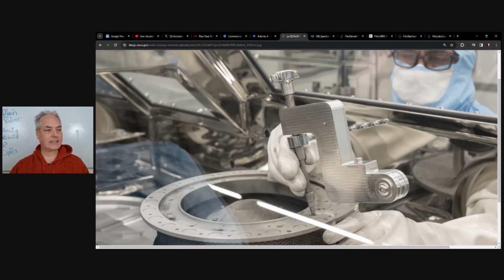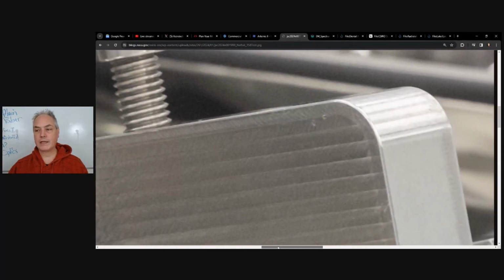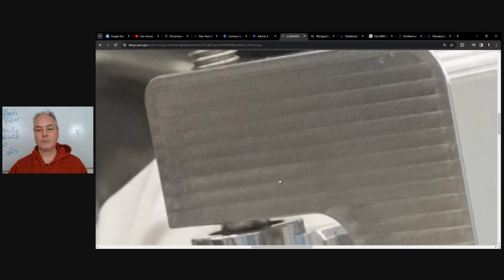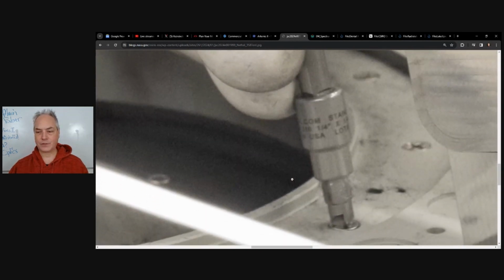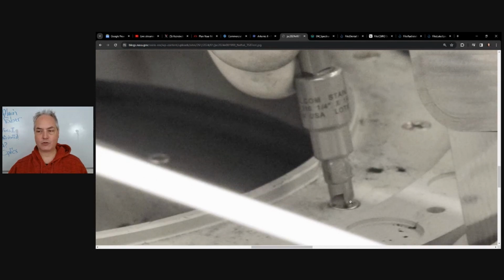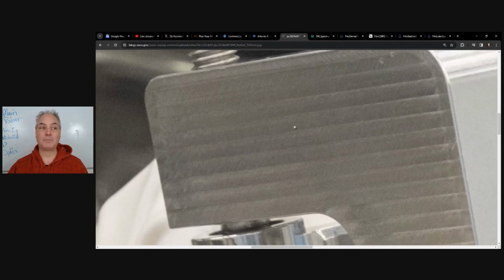But look at the lines here. In the last few months, we've been having machinists working on creating a tool to be able to get access to the canister. Here we can see they're trying to unscrew this part, but let's look at this amazing piece of tool.